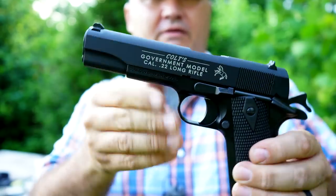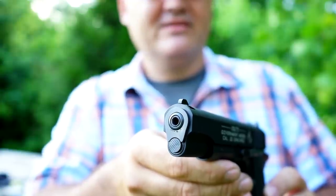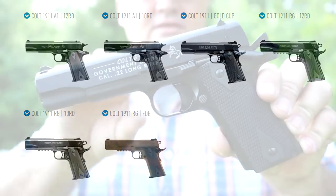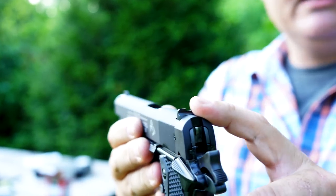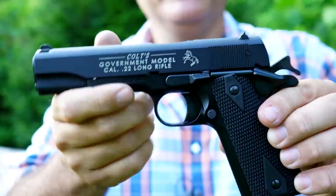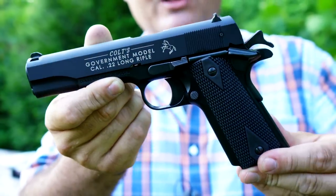So, a 5-inch barrel. You can see, looking at the muzzle end, that is definitely a giveaway that it's a 22, and this is the 1911 A1 version. They offer this in several different versions. I know they offer a Gold Cup with the newer sights and stuff on it, and they offer a rail gun. So they offer this in different versions, but this is the traditional 1911 A1 style, and you can see in the sights, just plain GI style sights. Done a really good job of making this thing as authentic as they could while making it into a 22 LR.